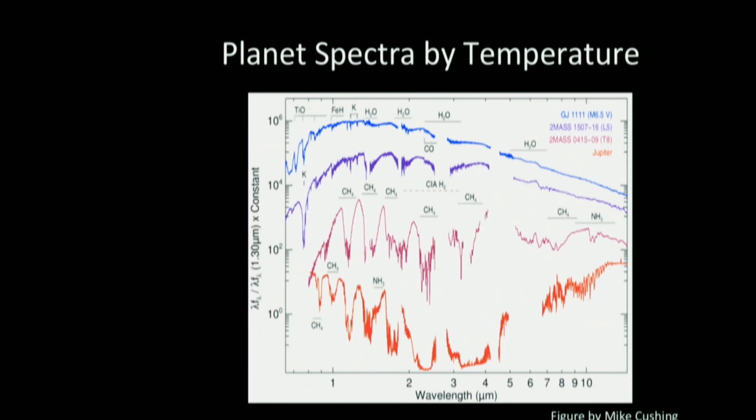You'd have the ammonia absorption go away, and you'd be completely dominated by methane absorption, deep features. If you got even closer, those deep features would go away, and they'd sort of be muted by the cloud coverage. And then hotter still, you would actually look a little bit like a star, and you'd be dominated by things like titanium oxide absorption in the optical. So again, the appearance would completely change as you change the temperature.